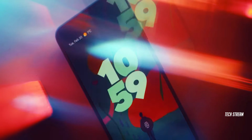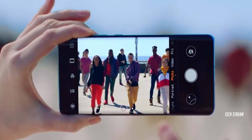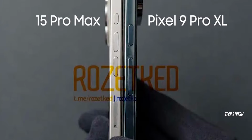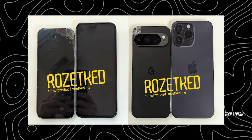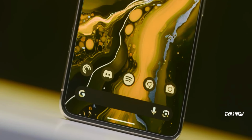I'm sure many of you are excited about the upcoming regular 9 Pro, which is set to bring Google's amazing camera tech to a compact phone. However, the Pixel 9 Pro XL seems to be taller than Apple's iPhone 15 Pro Max. Recently leaked live photos of what could be Google's upcoming Pixel 9 Pro have surfaced online, giving us a closer look at the flagship device.